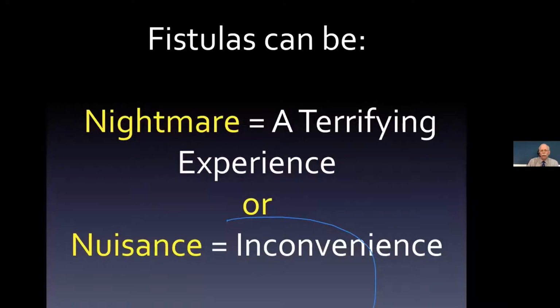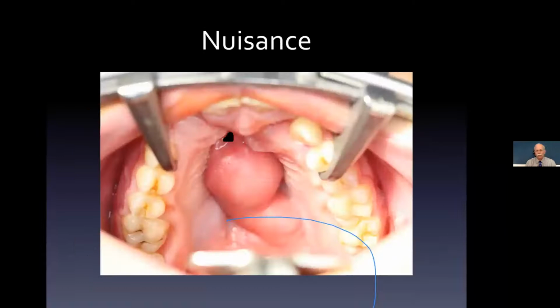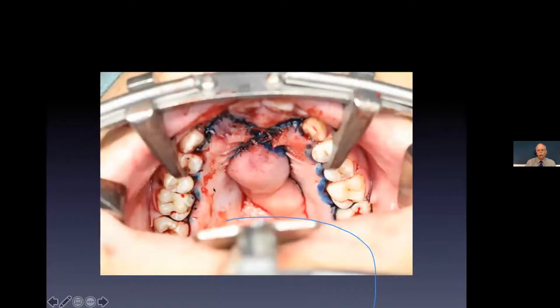So nuisance is an inconvenience. This is an inconvenience. I put a black dot where there's a small fistula. And before I do the bone graft for this child, I'm going to close that as an outpatient. I'm going to raise the tissue. Now, instead of having relaxing incisions here, I get all this tissue from here up to the teeth. That adds at least a centimeter, 5 millimeters per side of more tissue that I can use to close this area. So when I lift it, I can close that with no tension as an outpatient, and they all seem to work.